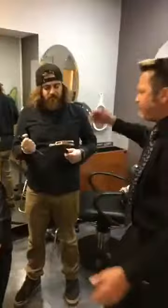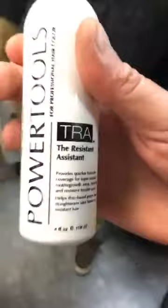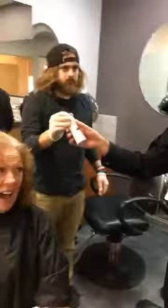Vince, that's so old school using tools like that. Oh, come on, forget the hand tools. What should I use? Give me those. You got to get yourself some power tools. The TRA Power Tools, the resistant assistant. There you go, right there. It's basically hydrolyzed ammonia. So we're going to spray it on those grays and soften them to receive the color.